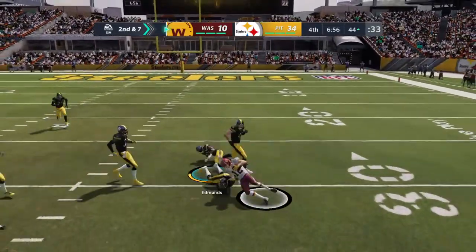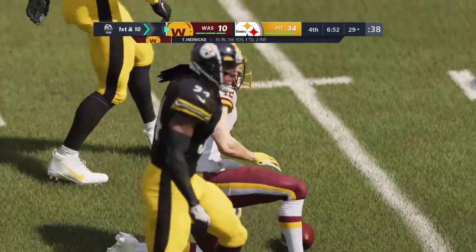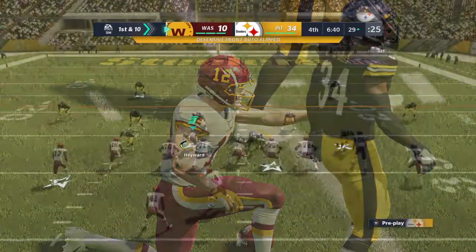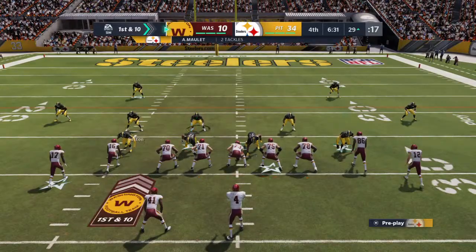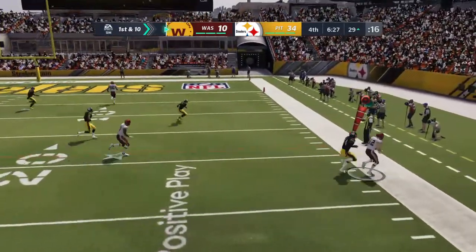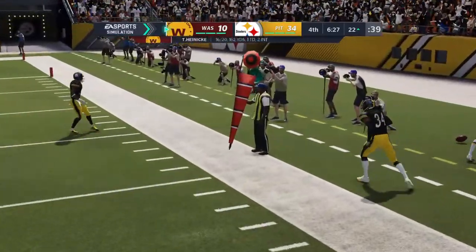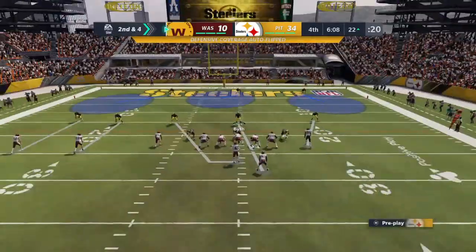Now a quick slant as the throw's complete. And they're going to have themselves another first down as the tackle's made at the Steelers' 29-yard line. 15 yards the pickup. First down, Washington. They'll look to throw now on first down. Out to the right to Humphries. And he'll be out of bounds as he gets this down to about the 21 or 22.